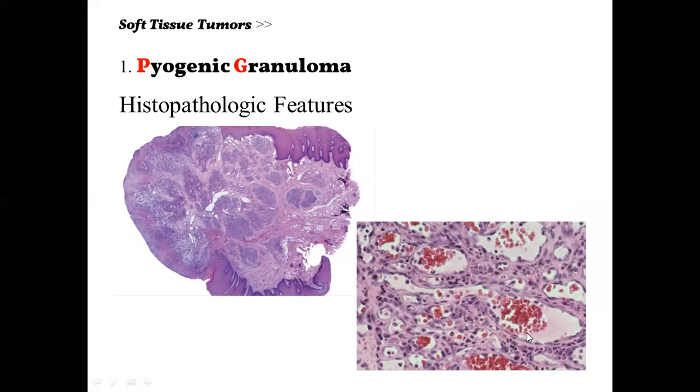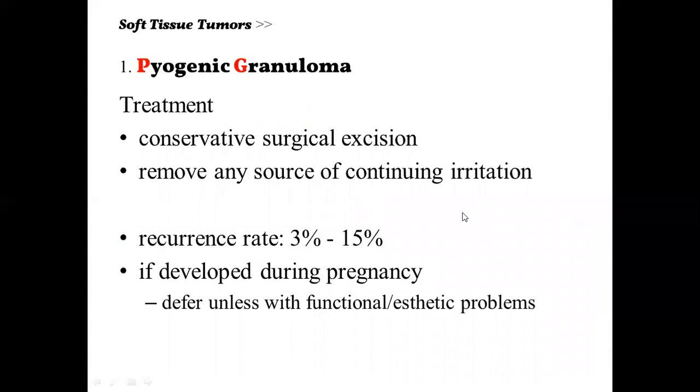Okay. So ito yung pathognomonic feature. Pathognomonic histopathologic feature ng pyogenic granuloma. Okay. The treatment for this one is more of a conservative surgical excision, na tatanggalin lang, excision then okay na. Okay. Or you can just remove any source of continuing irritation.